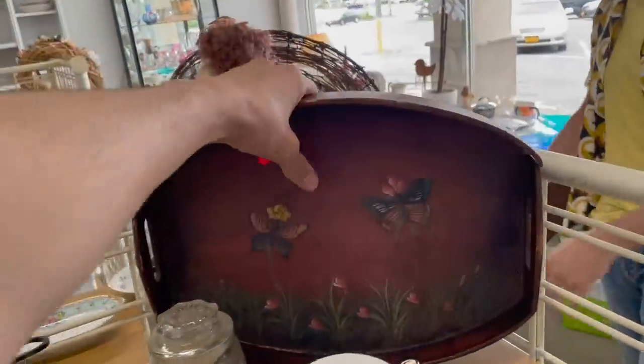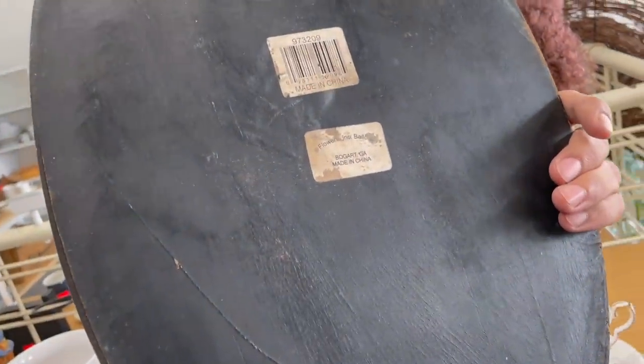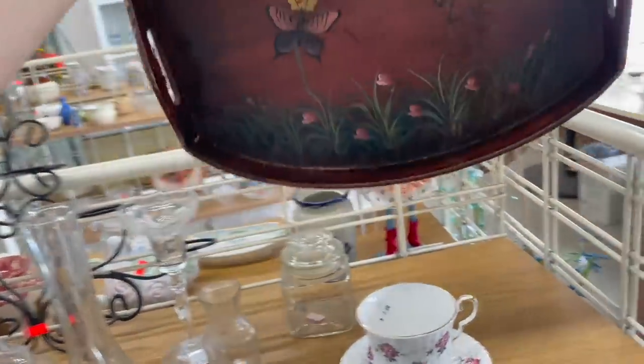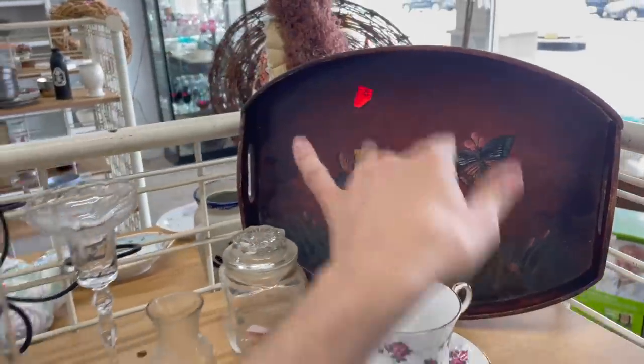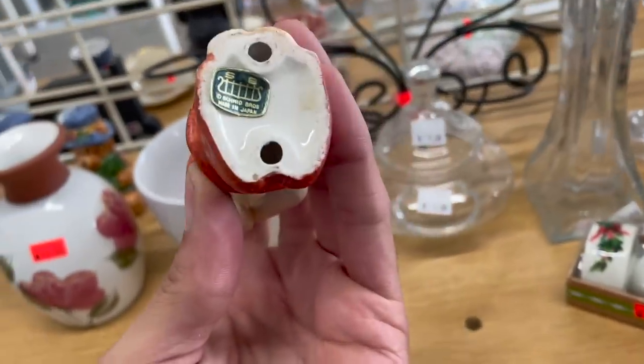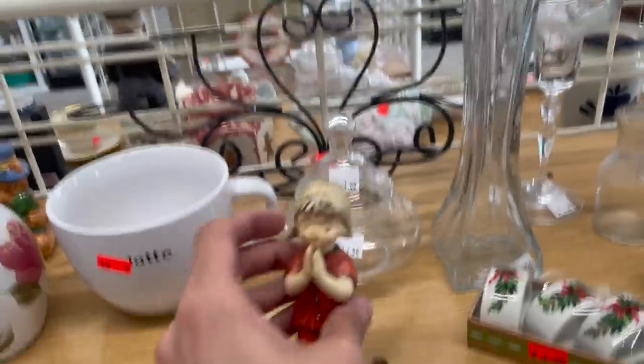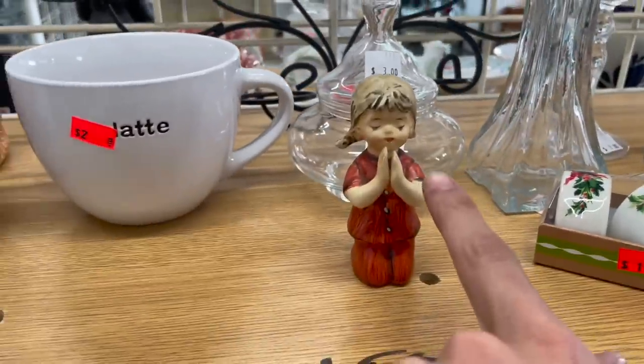Look at this butterfly tray. That's hand painted. Made in China. Yeah, a lot of damage, but I like that look. I like butterflies, I think. This little figurine, made in Japan. It's a praying girl with her little braid is broken off.